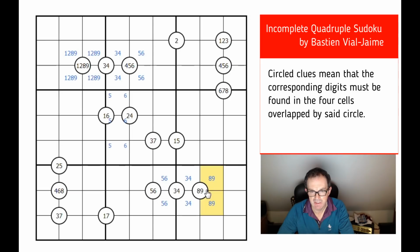So I think these 3 circular clues are now completely used up. We've done everything we're going to be able to do with them. So what should we do now? Well, we know there's a 5 in one of those 2 squares, and we know there's a 5 in one of those 4 squares, so the 5 must be in one of those 2 positions. Now there's some interesting logic.